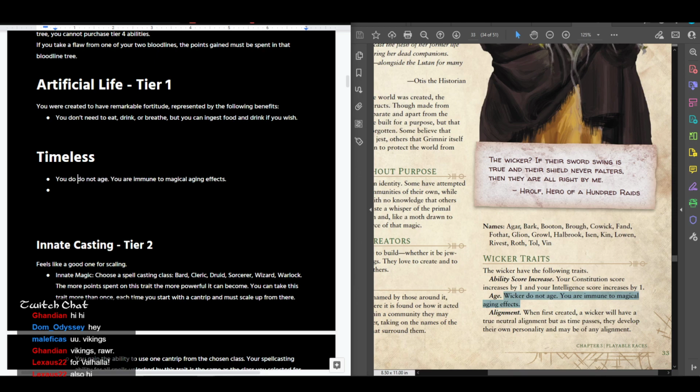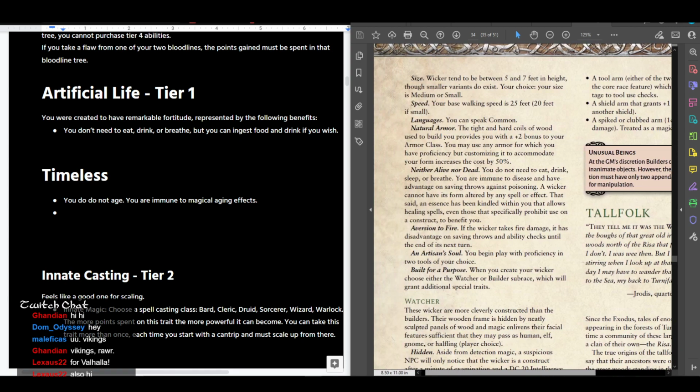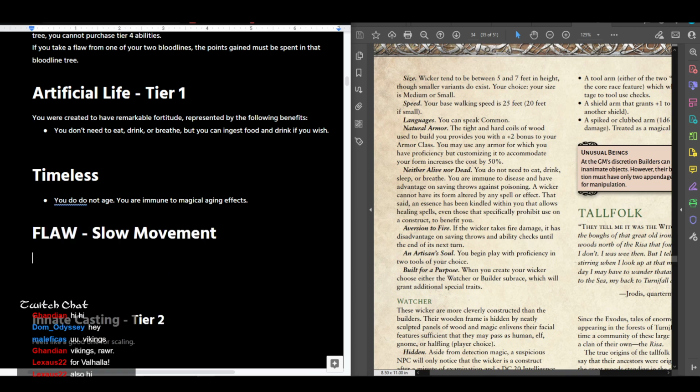All right, you do not age. You are immune to magical aging effects. So that was kind of a new one that I saw for race. That was pretty cool. Going through all this homebrew is getting me very excited about exploring these other aspects of D&D. Walking speed is 25 feet or less, so I like the idea of a flaw, and that flaw would be slow movement. And basically, it would be a flaw that you could take like twice if you wanted to. All of your base speeds are 5 less than normal.